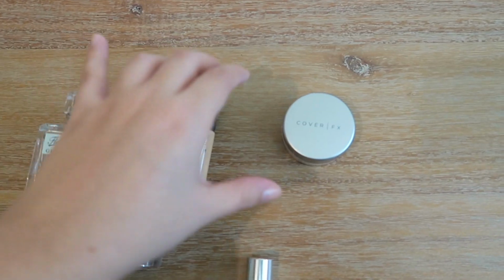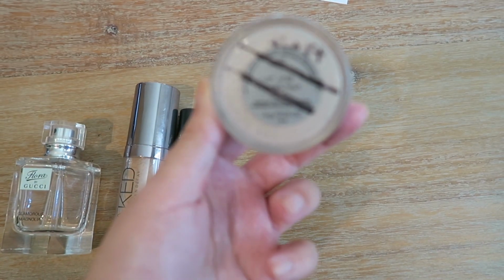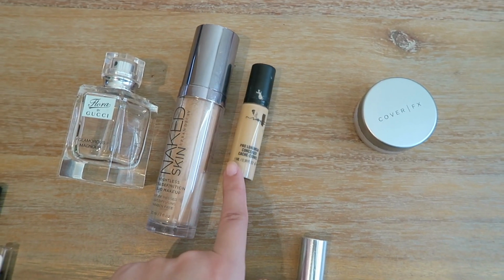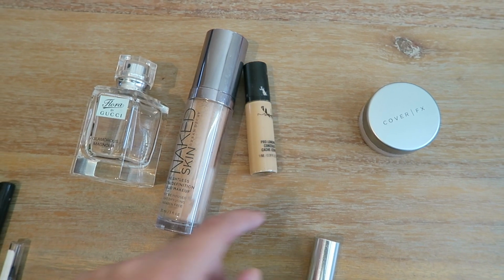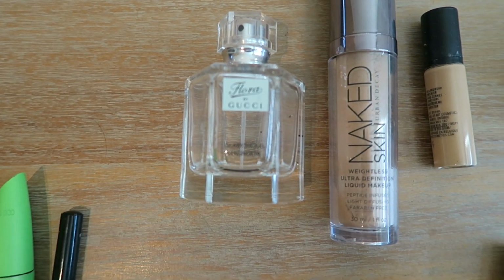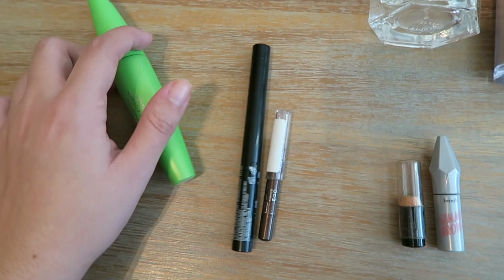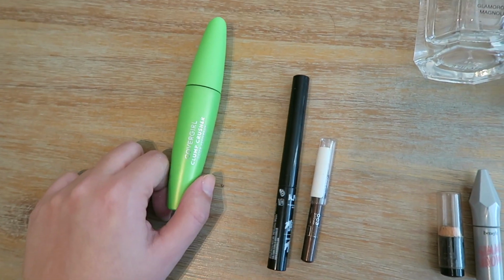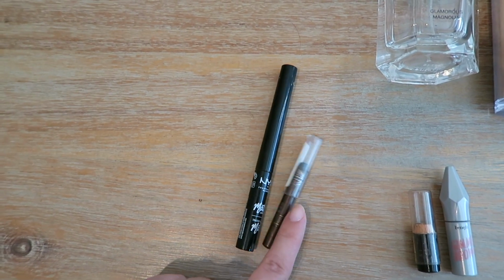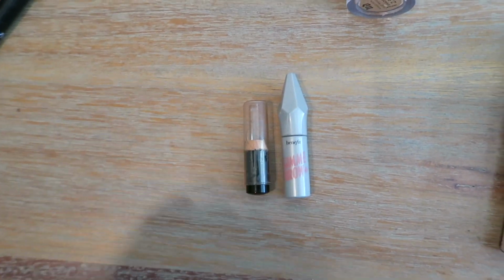I'll step up here. I used up a travel size of the Cover FX Perfect Setting Powder, or Translucent Setting Powder. So that's gone. I used up the MAC Pro Longwear Concealer. That was also in my year-long Project Pan. Finished up the Urban Decay Naked Skin Foundation, the Flora by Gucci Glamorous Magnolia perfume. Then moving down here, I also used up a Revlon Clump Crusher mascara, a NYX Matte Liquid Liner, a Rimmel brown eyeliner pencil, and the mascara just fell to the floor.